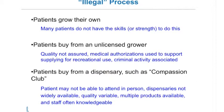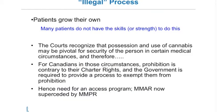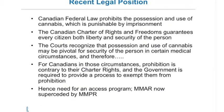But being able to actually go to a place where you can look at them and compare, especially when you're speaking with a knowledgeable person, it really is quite useful. And that's something that may be lost when we move more towards the licensed producers that are on the other end of the internet or a telephone, but not in person.